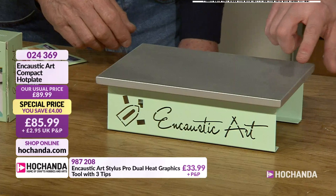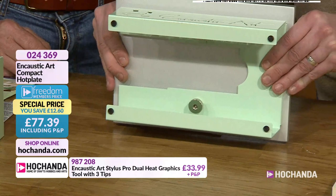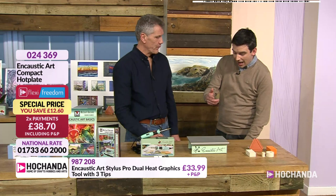It's a great tool. It really is. And it's good quality as well. Remember, you're buying into quality. It's sturdy. You know it's going to last you as well. This is going nowhere. As I said, the iron goes straight into the bottom. You've already got the iron because you went for the first kit that we showed you. And then you get your plate as well. Bigger working area, which means you can do more imagery. You can create more stuff as well.